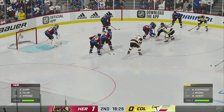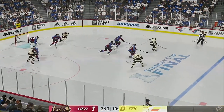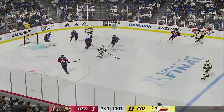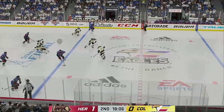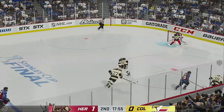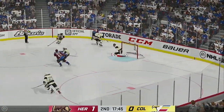The Bears continue to lead here in this second period, looking strong offensively. Moves it to Sprong. On the attack along the boards. And he slides it quickly to Pilon. Huge steal in his own end. From the neutral zone now. The Bears scoop it up along the boards. Working the puck deep inside their own end.